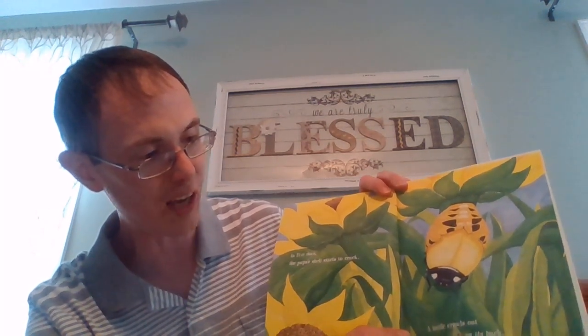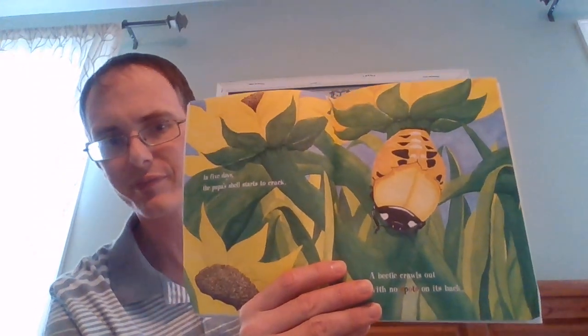In 5 days, the pupa's shell starts to crack. A beetle crawls out with no spots on its back. See this yellow-looking beetle. Its spotted wing covers move off to the sides. I skipped a page. Sorry, guys. Let's back up.